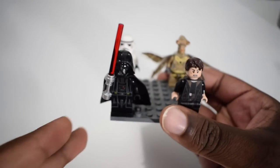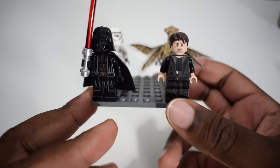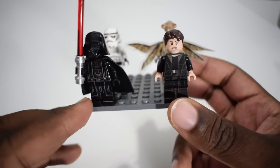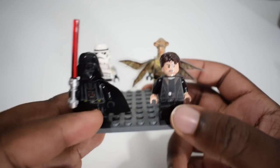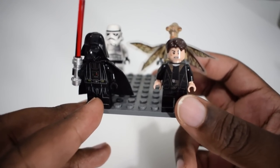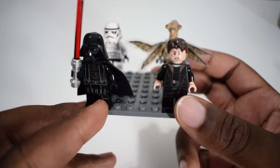Now, this group of figures, I feel so bad because a person at the convention came up, introduced himself to me, and gifted me these figures. So we got the Rebel style Darth Vader DJ from the poly bag, a stormtrooper, and then we got a Geonosian with the wings. And I feel so bad because I cannot remember the name of this person. So if you're the person who gave these to me, please comment in the comment section. I hope you're watching this right now.